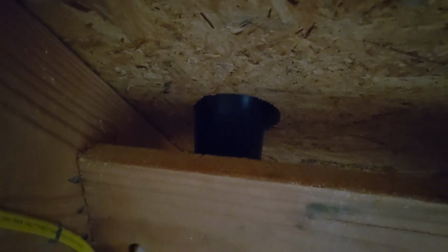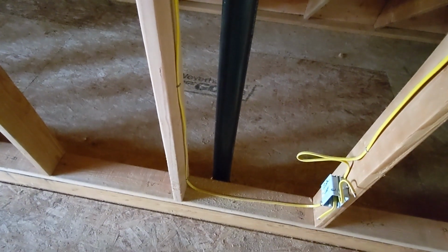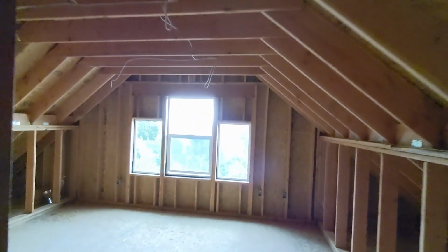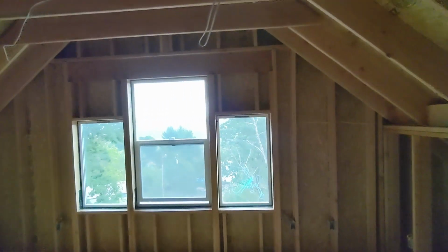It's dark in here, up in the attic. So you can't see it, but I can. Thank goodness. Our only roof penetration? Perfect. No drips, no anything. And it's been raining out there. Boy, howdy, has it ever been.